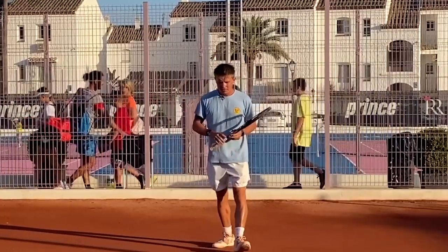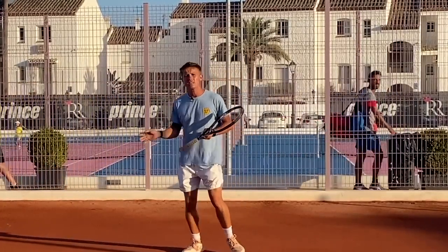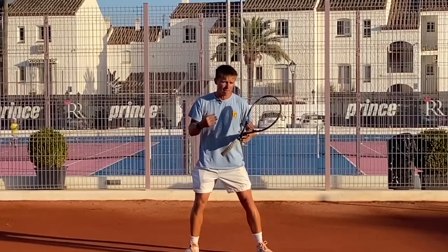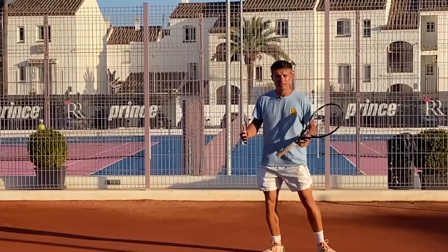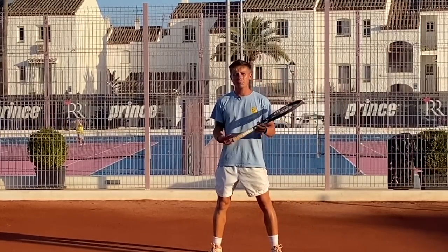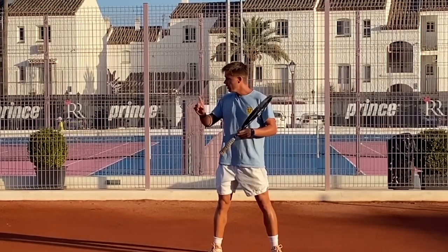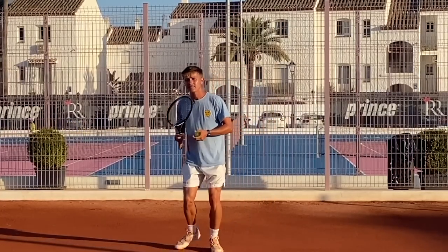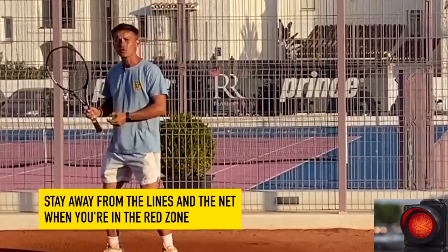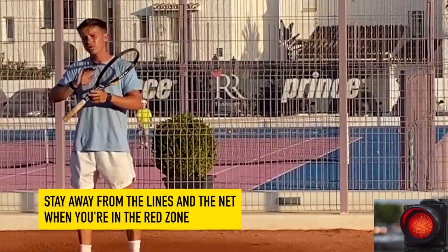Now, that being said, when you're in your orange zone, you're in a rally situation, so you can hit the ball, you can come back here, and then you kind of know that when the ball's going to come back, you're going to be in the same position, and the ball can come back and forth 3, 5, 7, it can go 15 times. That's fine. When the ball goes back and you see yourself moving back, now we're starting to get back into the red zone. When you're in the red zone, you want to stay away from the lines. You don't want to think about the lines.